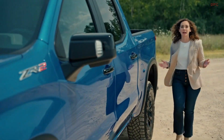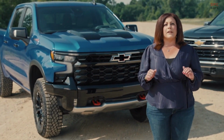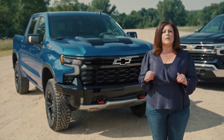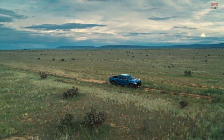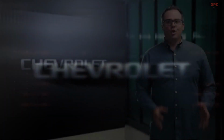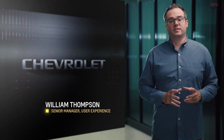Our goal was to create a premium experience. The new Chevy Silverado interior is designed around the user experience, including the ways our customers interact with technology. We want our customers to move from their lives into the Silverado and back to their lives seamlessly. Humanized mobility means integrating technology intuitively, and I believe it is a huge differentiator for Silverado.